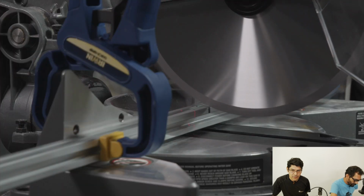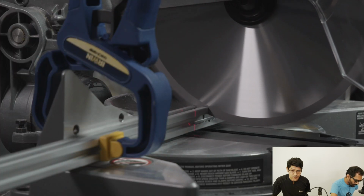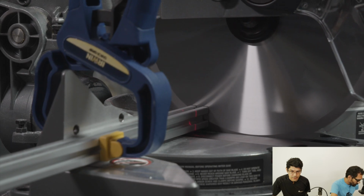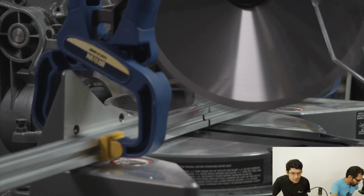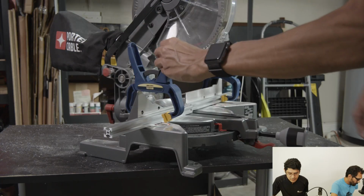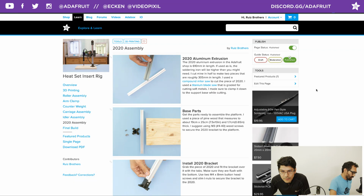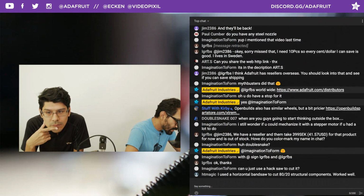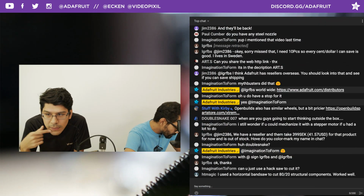Yeah, I thought the compound miter saw would be the right tool for it. Quickest way, cleanest way, I think. Oh, it's a good purchase. Cool, so that's how I cut it. I didn't cover that in the video because it was getting a little too long. And then another comment from HT Magic saying they used a horizontal bandsaw to cut 8020 structural components. Works well too. Nice. Excellent.